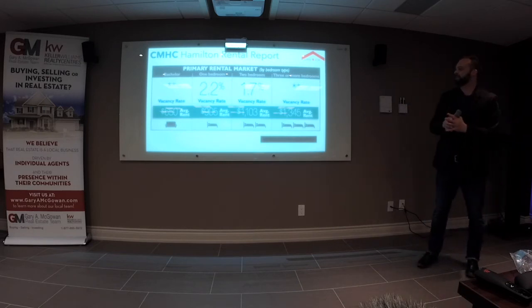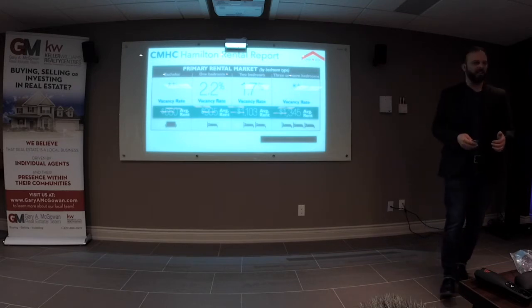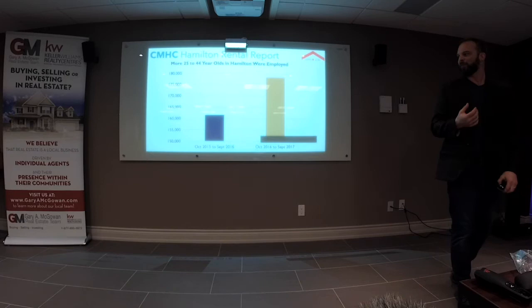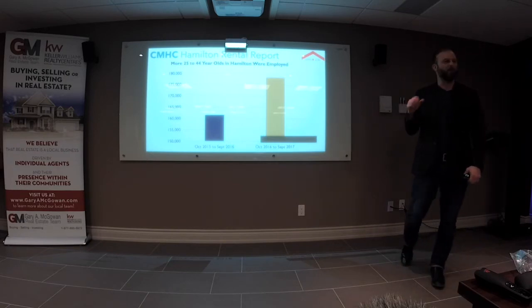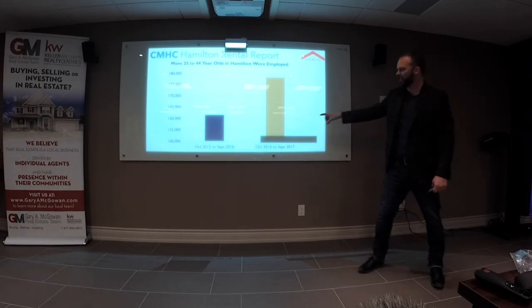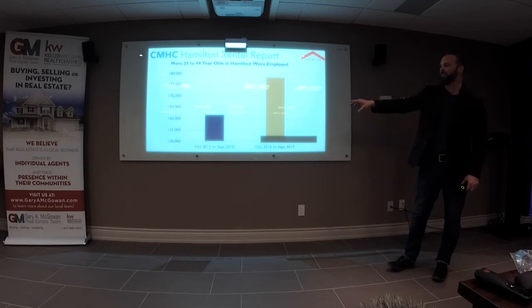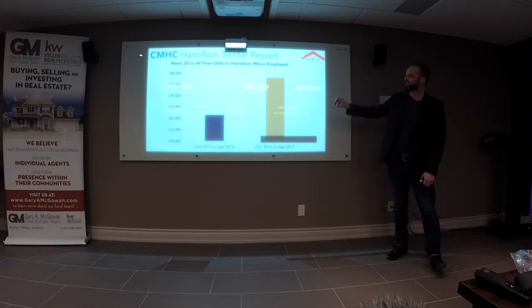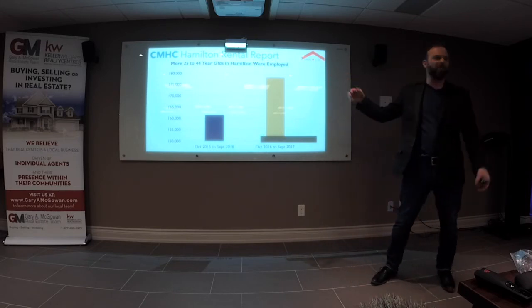Hamilton's still sitting about 2.2%, vacancy 1.7%. There's our rental rates there. That's about on par. Not much, no big surprise there. Here's a really neat stat that I pulled out of it, though. More 25 to 44-year-olds in Hamilton were employed than in the last couple of years. From 2015 to 2016, you can see just over 160,000 of them were employed. To 2016, 2017, we'll call it almost 180,000. So there's a difference of, for easy math, we'll call it 20,000.